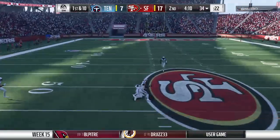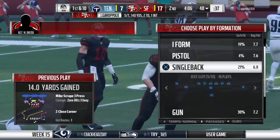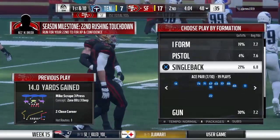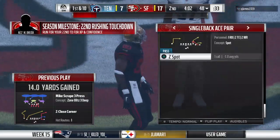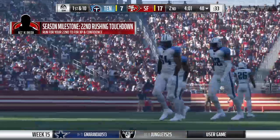Garoppolo on 1st down. And able to get this one across the 45 before he's brought down. Back-to-back nice gains. That one for 14 yards and another 1st. Jimmy Garoppolo, the starter here, finally lured away from the Patriots.